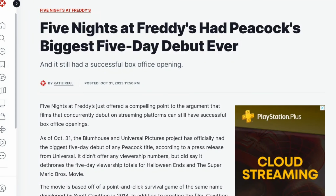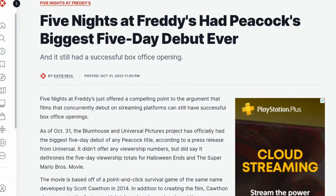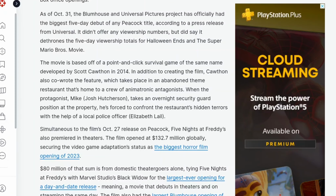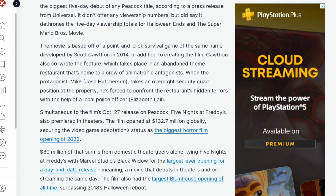Five Nights at Freddy's had Peacock's biggest 5-day debut ever. Five Nights at Freddy's just offered a compelling point to the argument that films that concurrently debut on streaming platforms can still have successful box office openings. As of October 31st, the Blumhouse and Universal Pictures project has officially had the biggest 5-day debut on any Peacock title, according to a press release from Universal. It didn't offer any viewership numbers, but did say it dethrones the 5-day viewership totals for Halloween Ends and The Super Mario Bros. Movie. That's not bad.